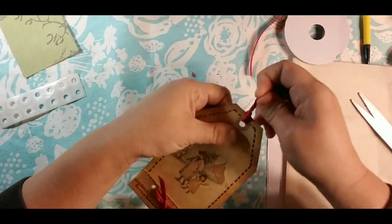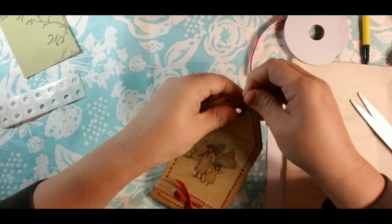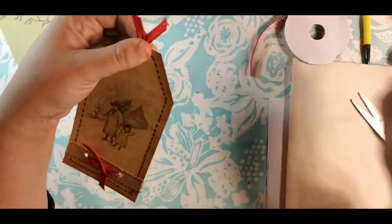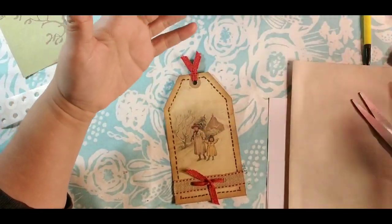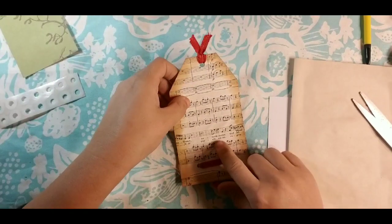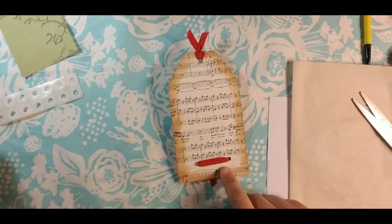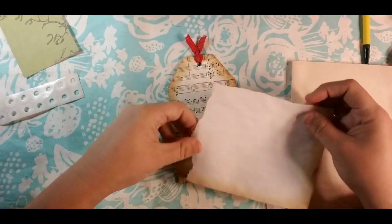Then I'm just going to pull it, and you can make your little taggy things at the top, your little ribbons, as long or as short as you like. I like mine where they stick up a little bit, but they're not so overpowering that that's all you notice. So that's it. We got to do the back. So we've got our little ribbon across the bottom, which I think looks so cute.